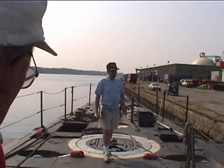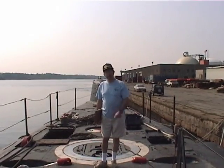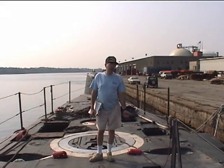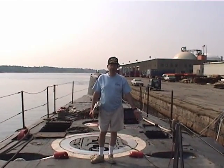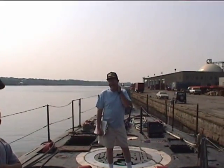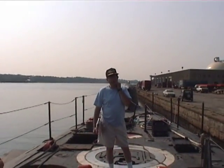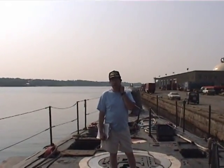And when we go down below, the first place we're going to go to is the torpedo room. There's another torpedo room in the back also. We do have one torpedo. That particular one is a dummy, so it won't go off. The missiles that they had, we don't have any. We do have missile control and so on. It's a bunch of things. You've got to be very careful when you go through.